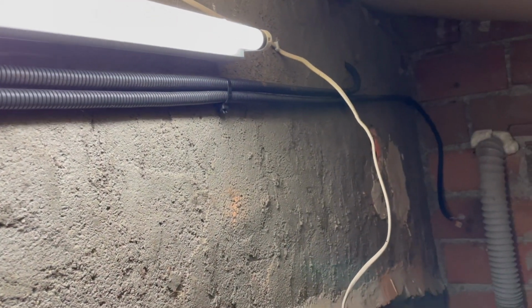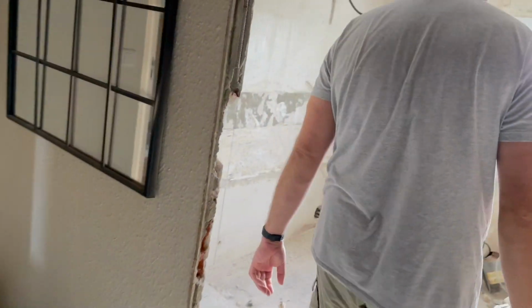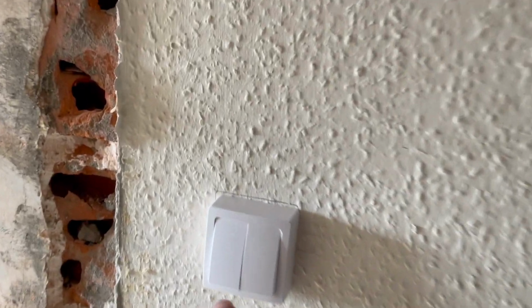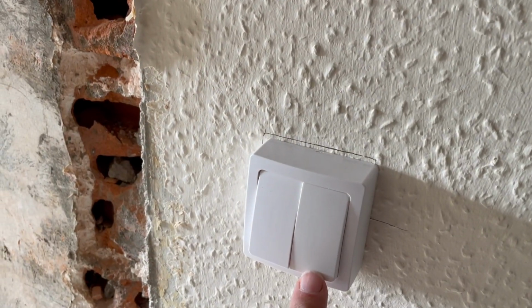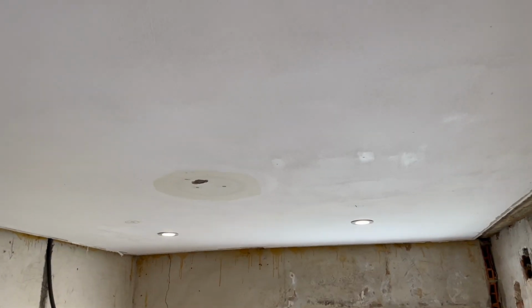So we've got conduit going off there to the fan and the lights, and this conduit going off here to the switch outside, which I'll show you what it goes to. All right, Andy. To the switch outside. And then there was light, and it was good. Yeah, it looks really good.